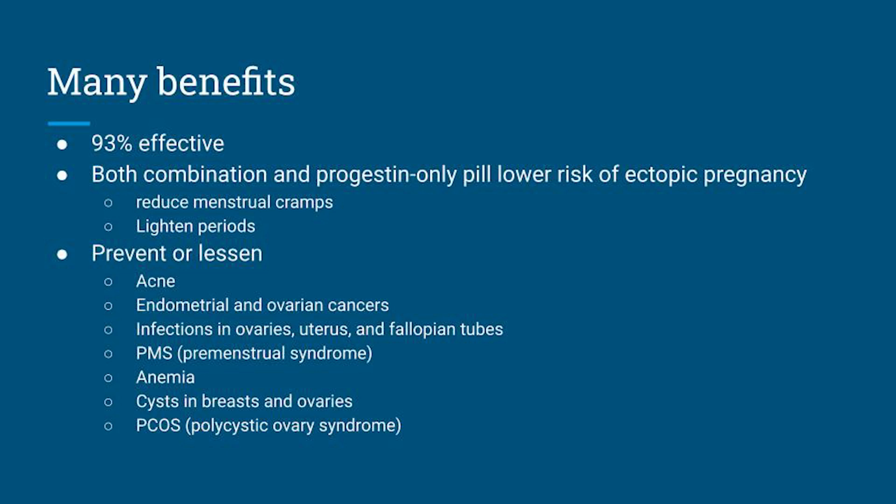First off, the most important benefit of the birth control pill is of course the prevention of pregnancy. Many people may not be ready for a new addition to their life, maybe for health reasons or they simply do not want kids. But at a whopping 93% efficacy rate, it is really hard to beat. The only other method that is 100% effective in preventing pregnancy is abstinence.